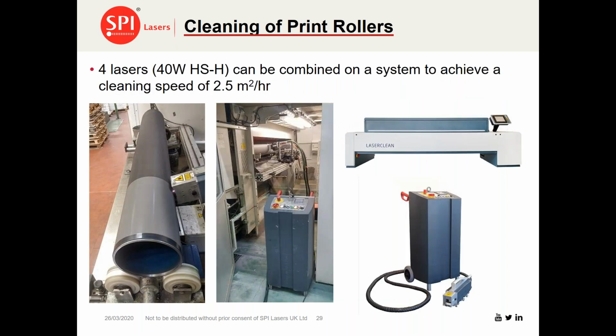We can do this using our lasers, and in this case, we have four 40-watt lasers cleaning individually a very large anilox print roller. These can be combined onto one system to achieve cleaning speeds of up to 2.5 square meters per hour.